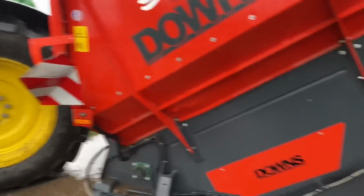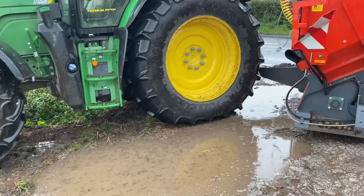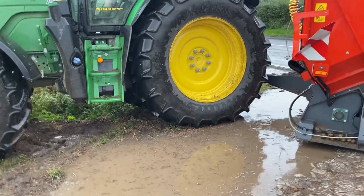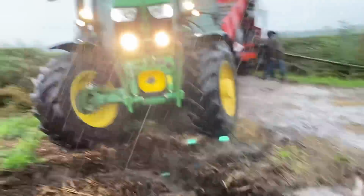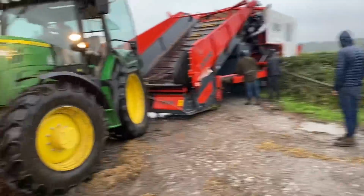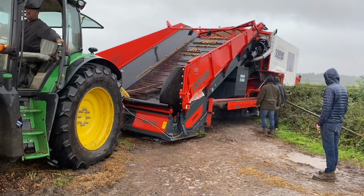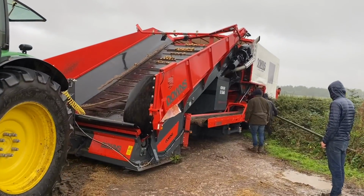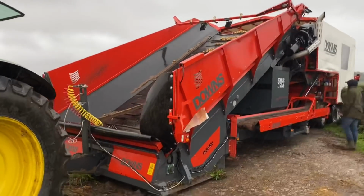It's your back wheel now. No, you've gone too far, it's gone too far. Whoa, whoa, whoa. You'll have to get this way. Yeah. Go! Go, you get right there! Yeah, it's in.